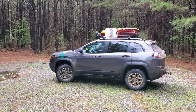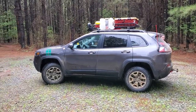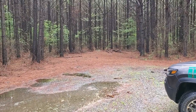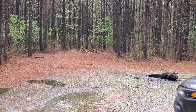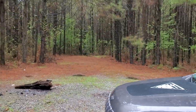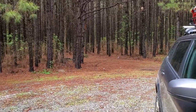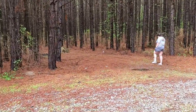Okay, we are at a camping spot that is marked on the map. There's a pull off there, it's got some wood in it. And then there's one over here, and then there's one on around here. And there's some more on up the road. We'll pull in and get some shots of those too.